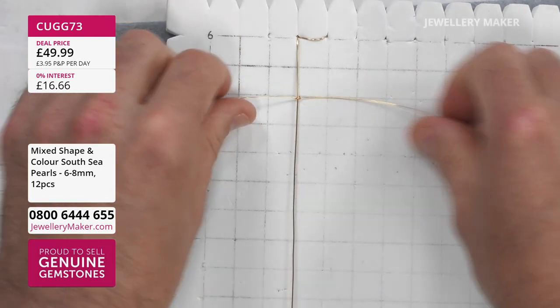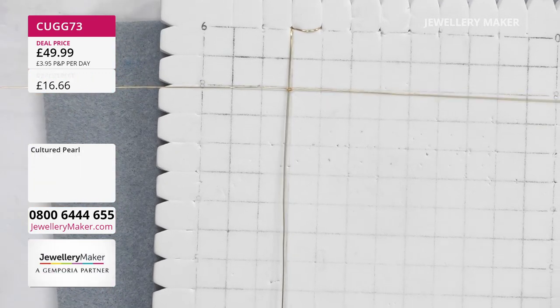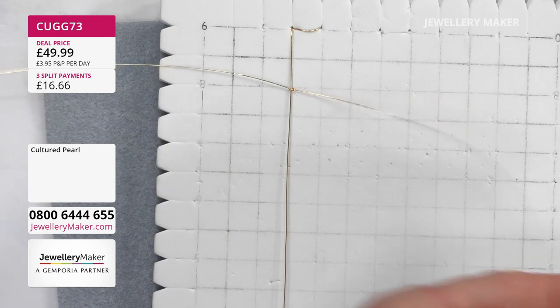And when you've tied your knot, pull the wires out, okay, and you're warming up, you're making the wire nice and soft, but you're also work hardening it at the same time, which sounds counterintuitive, but that's what you want.